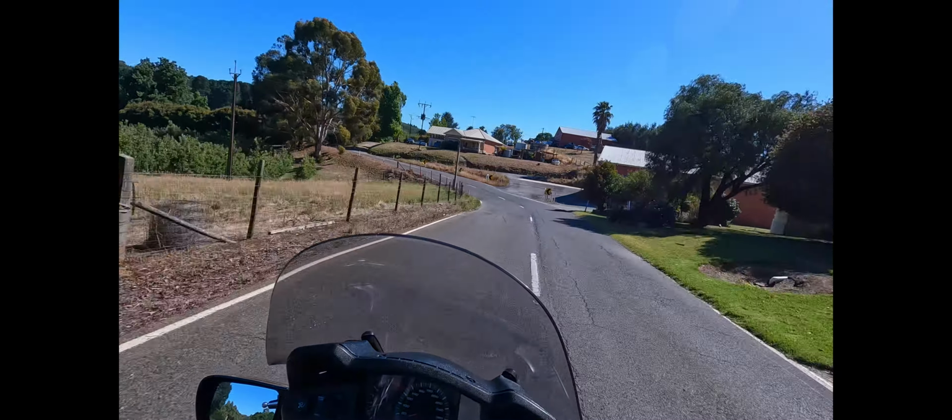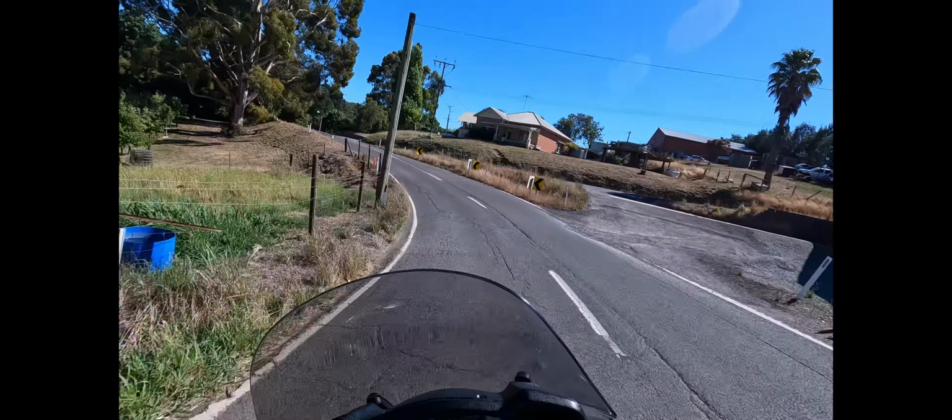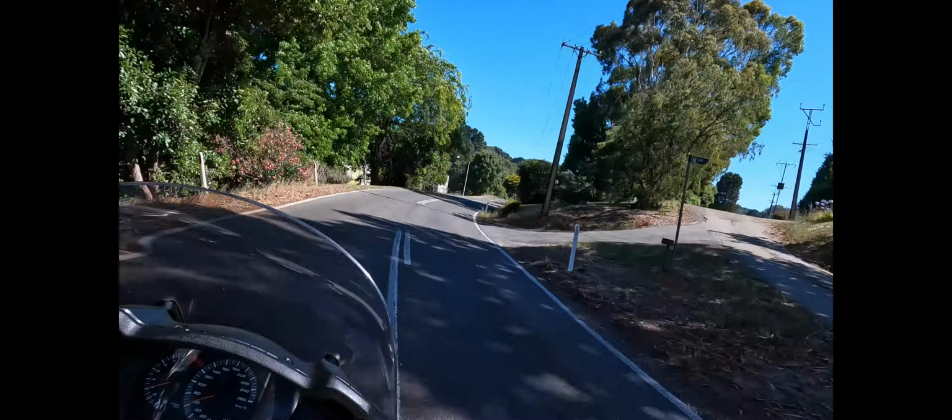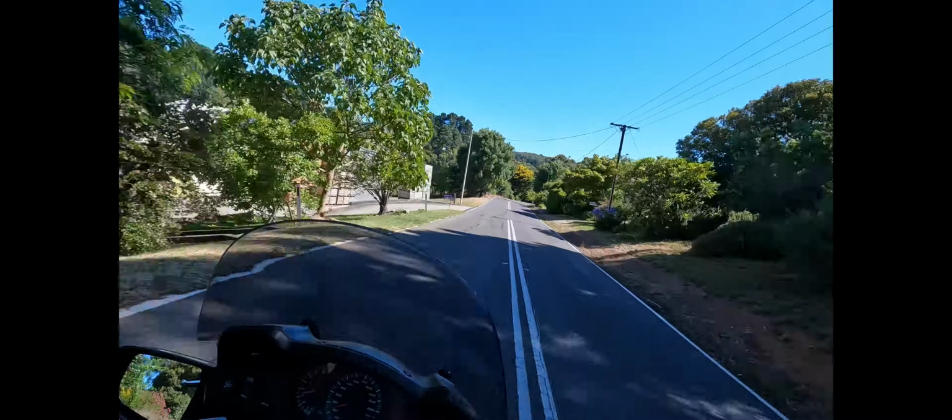Summertime is a little bit on the dry side, but during winter it's greened up, and there's an awful lot to see, and there's so many little back roads that can take you to various parts of the hills.